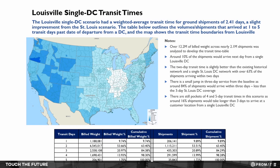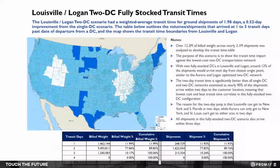So that is kind of the bigger picture. Looking at the transit times, you had 2.41 days to service your customers if you were in a single DC, but if you actually went to a 2 DC model, you get to 1.98. So there is a little bit of a service trade-off. The key part about partnering with Ecentria on this is being able to look at all the different scenarios. With warehousing and transportation, you've got a trade-off between location, cost, and service level windows.